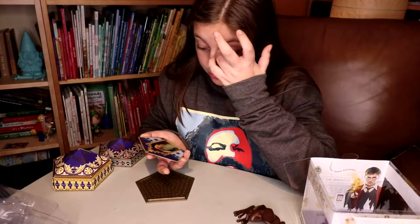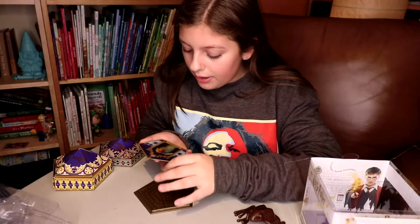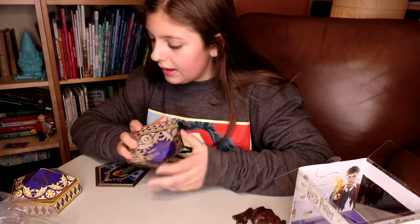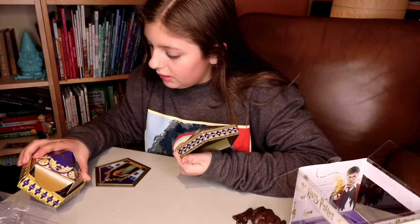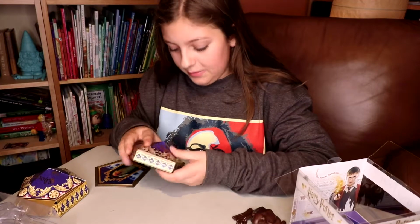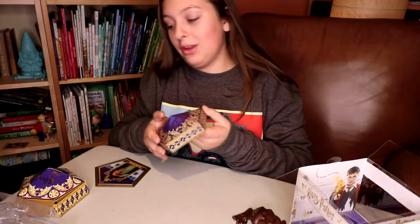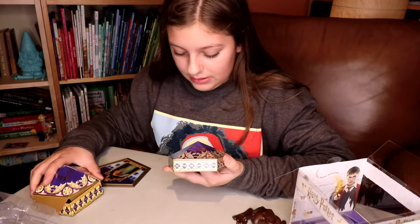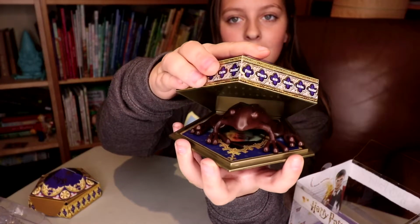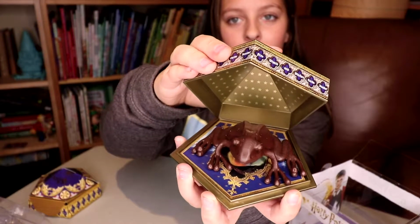I don't have a Dumbledore, so I don't know if this is the same thing that comes with the chocolate frogs you buy. And on here, it's like the same as the chocolate frog from the Universal like lid, except this one says Honeydukes and 70% finest cocoa. And it's just, again, more fancy and more detailed. Let's see if the frog even fits in here. It does fit. The lid fits with the frog in it.